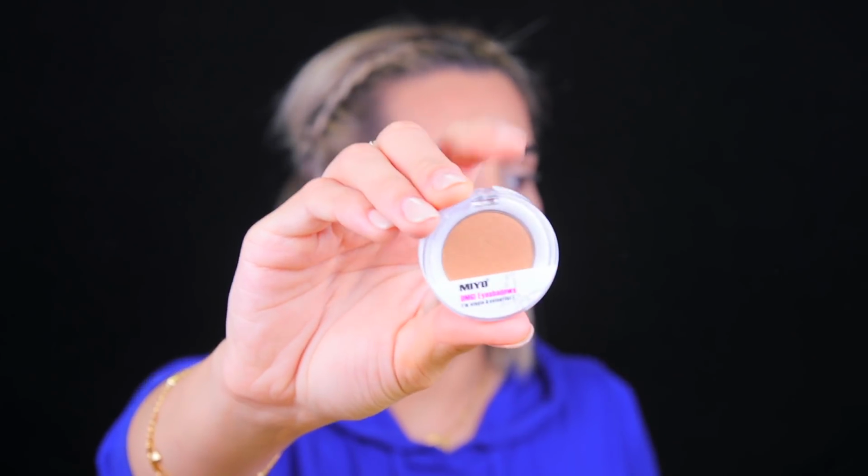That's like Sephora pricing. So then for highlighter, I know there was a highlight in that face palette, but I saw this brand called Miyo, M-I-Y-O, and I saw this eyeshadow and it was a super pretty gold color. So I got this specifically as a highlighter.